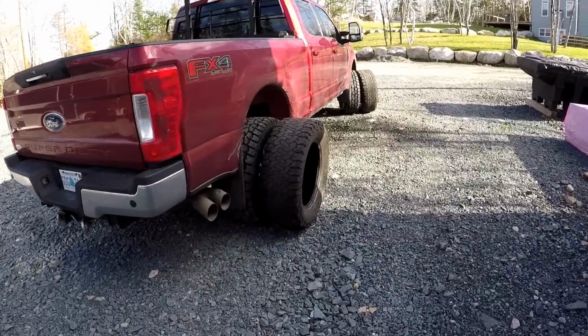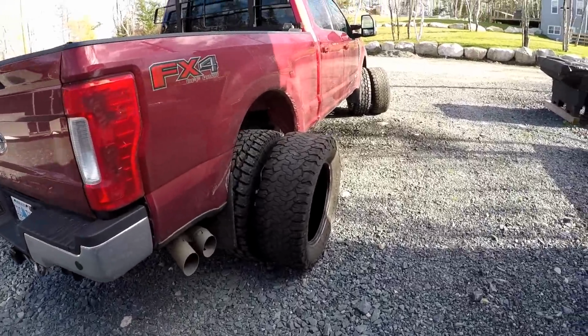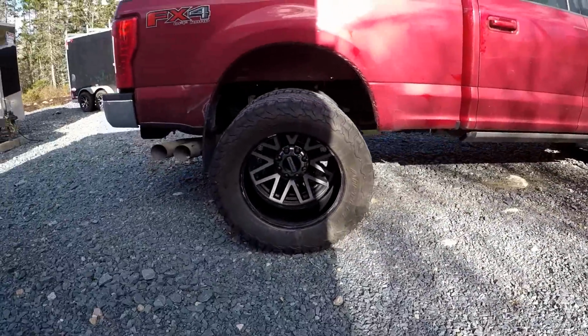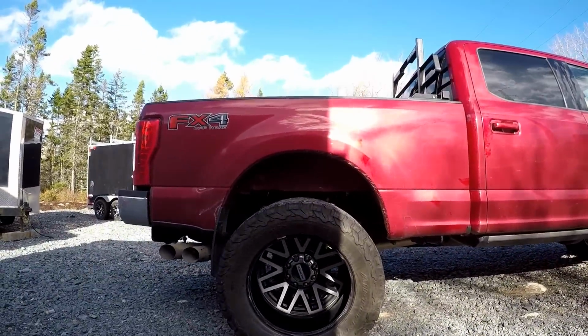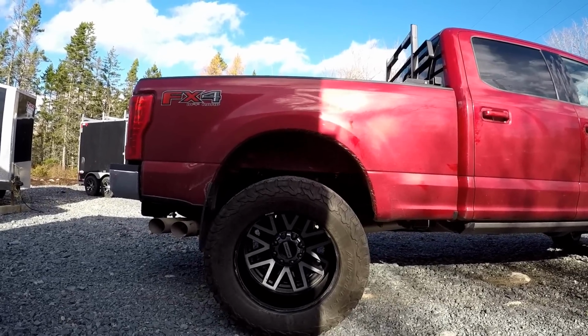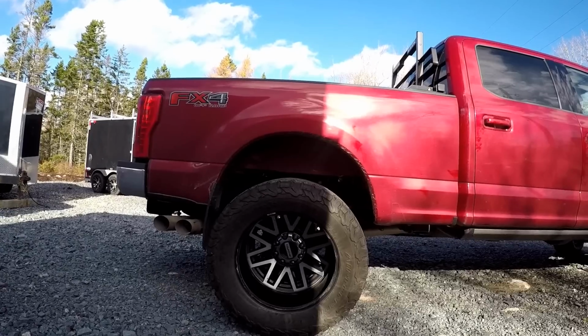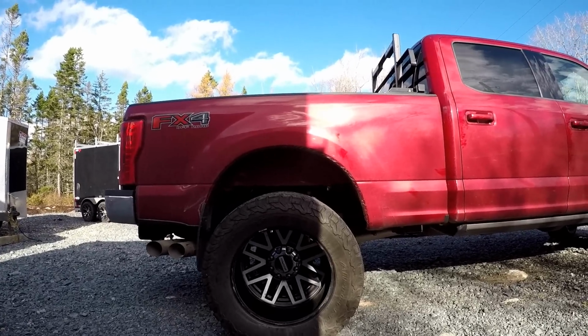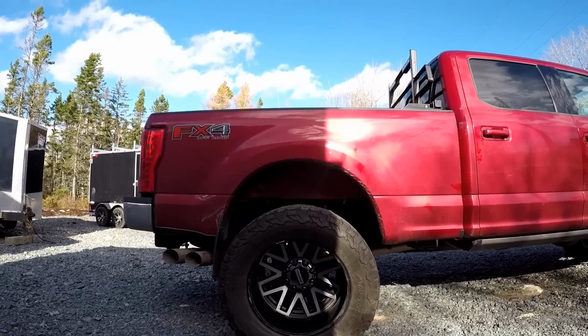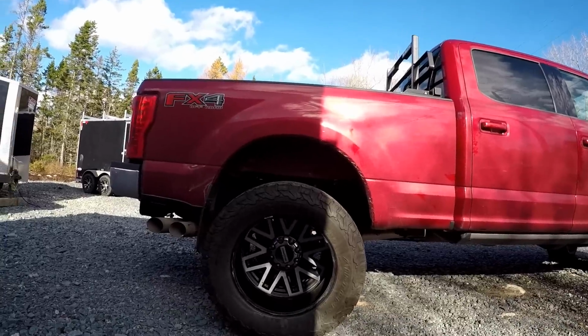Okay guys, so here's a side-by-side comparison of the two, height-wise. With a brand new tread, they would be higher. I don't think there's any doubt about it. They're pretty much the same height right now. The TOYOs might be a little bit higher, but with a brand new tread, I'd say the KO2s are slightly higher.